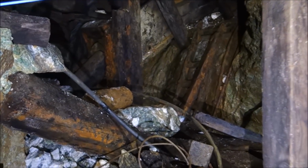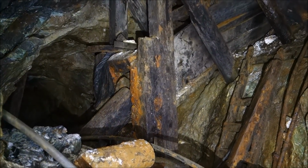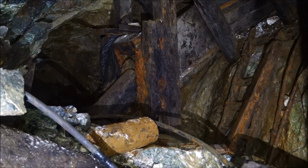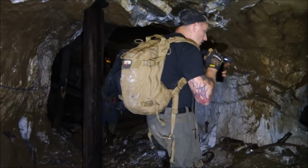Oh, that's pretty cool. Old ore chute right there. They drifted off just to put the chute in there. Yeah, that's interesting.